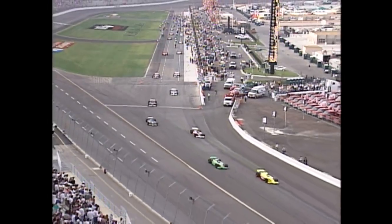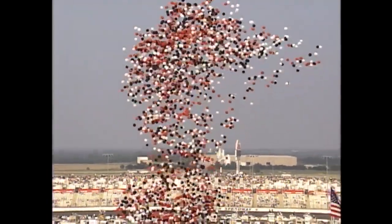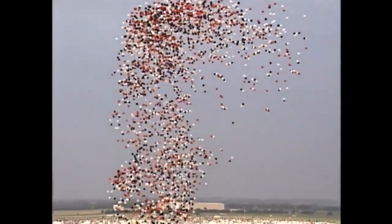And over in the pit area, get a glimpse at the top of your screen. There's the balloon festival that begins here. The colors of the Texas Motor Speedway now float up into the sky.